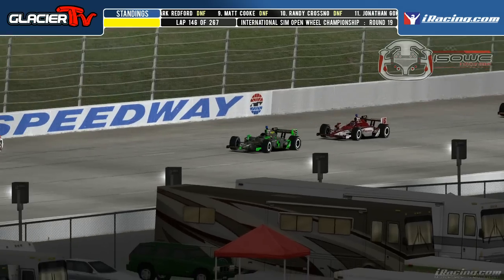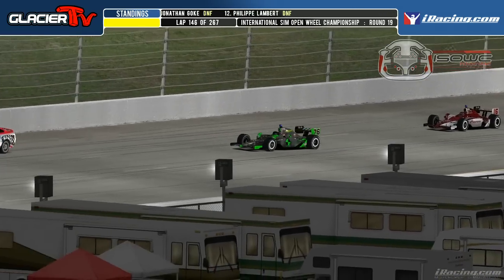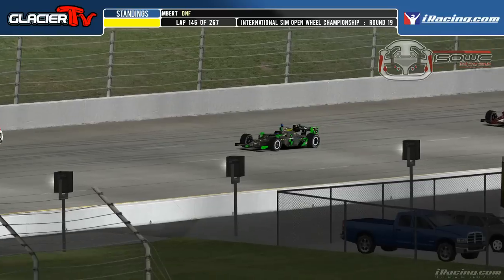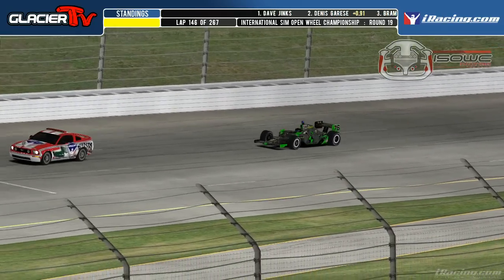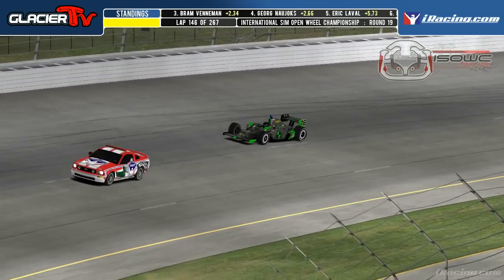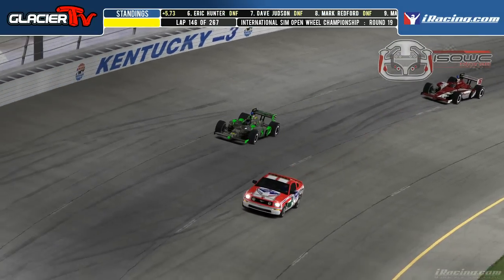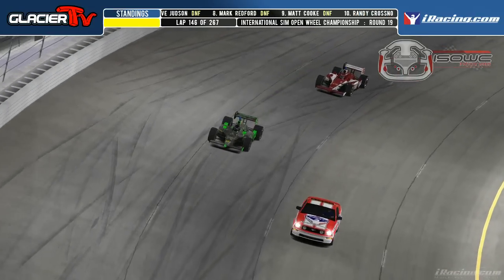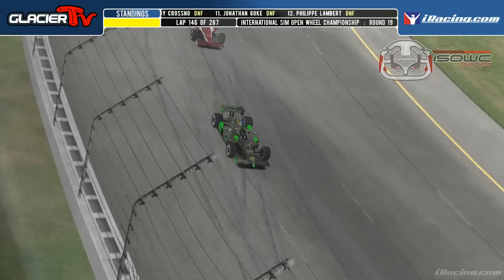Although, just a point for Eric Laval, if you're going to do what he just did, you might as well only pit on the second lap rather than on both of them. You get the same amount of fuel in the car, but you didn't have to pit the first time. So maybe he's just trying to confuse everyone. Maybe you pit the first time, then you come out and you go, wait a minute, I'm in the back anyway. I might as well come back in to top off.